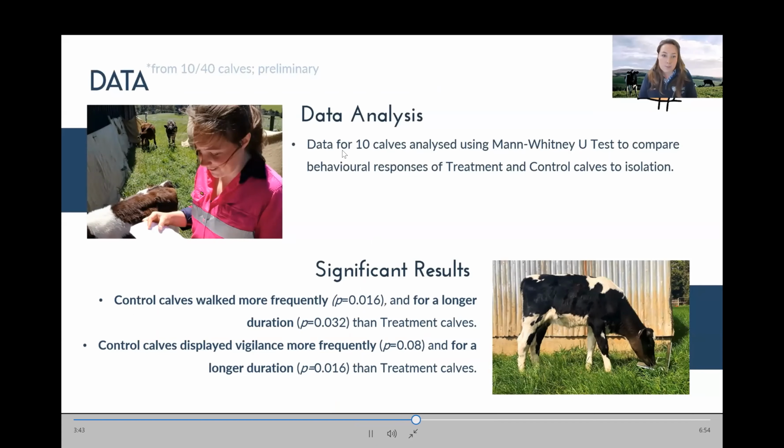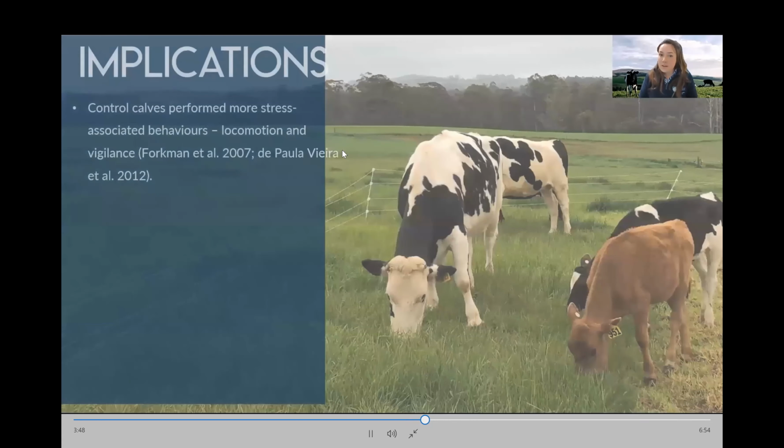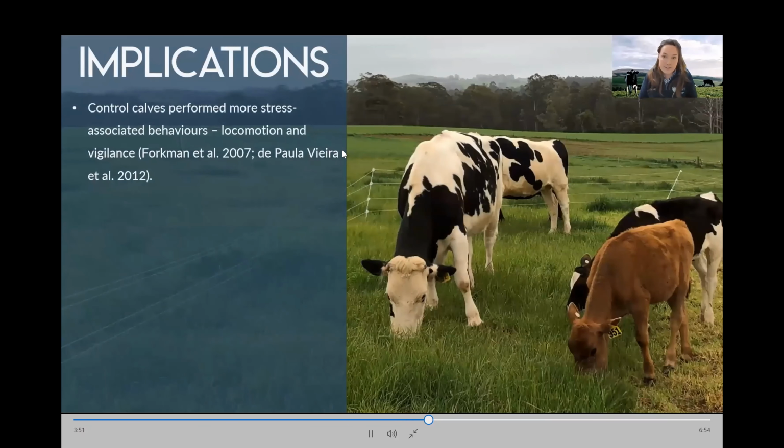Compared to our treatment calves, the control calves walked and displayed vigilance behaviour much more frequently and for a longer duration. Vigilance behaviour suggests a higher reactivity to the relatively unfamiliar environment, while increased locomotion suggests a strong motivation to return to the social group. So my preliminary results suggest that the control calves were more stressed and worked harder to try to return to their social group than the treatment calves.